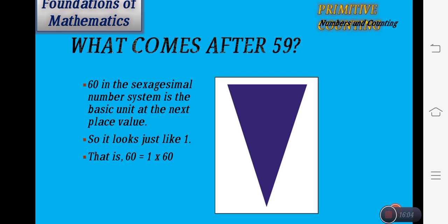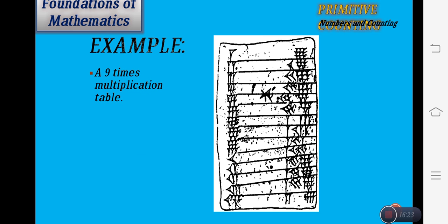What comes after 59? 60 in the sexagesimal number system is the basic unit at the next place value. So, it looks just like 1. That is 60, or 1 times 60, which is equal to 60. Example, the 9 times multiplication table.